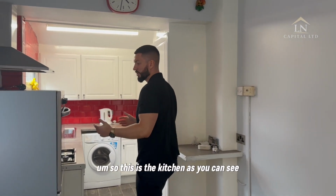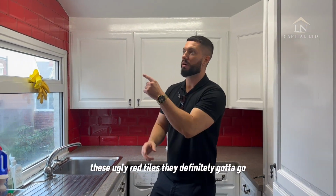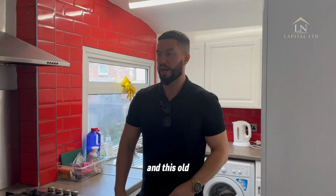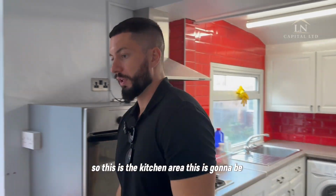So this is the kitchen. As you can see, we'll be ripping all of this out. These ugly red tiles, they definitely gotta go. And this old beat up oven, that's going as well. So this is the kitchen area.